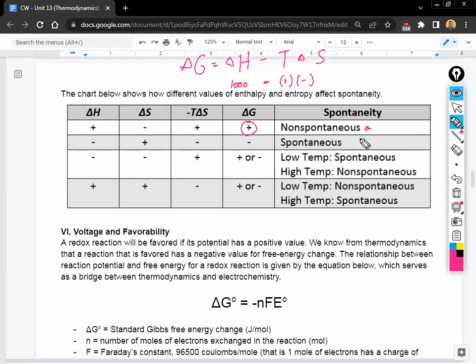So this chart is basically getting some information out of the equation. Again, you don't have to memorize this. I'll be honest, I have not memorized this. But this is a good way to check your answer while you're doing your homework and studying, to see if you are getting the right answer for whether something is spontaneous or not. Things get a little trickier with temperature because it affects the size of this value, so just make sure you're plugging in your values.